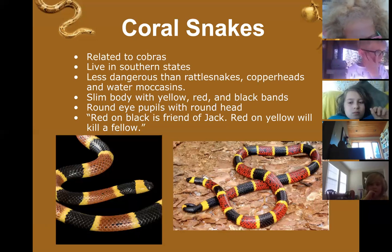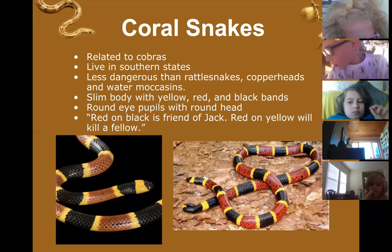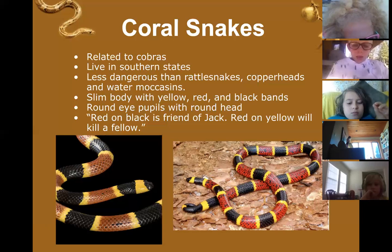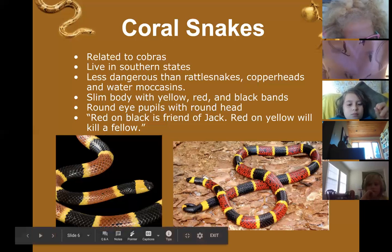So how you can tell if it's a coral snake is you can remember this little rhyme. Red on black is friend of Jack. So if it's just red and black, it's safe. Red on yellow will kill a fellow. So if there's red on yellow, do not touch it.